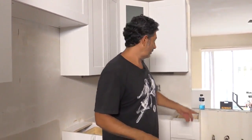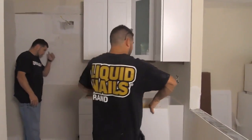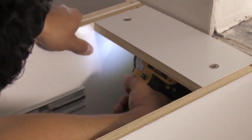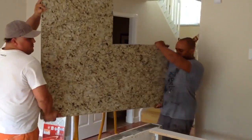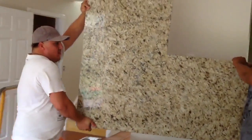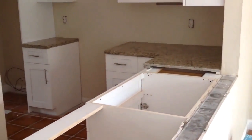Now we're going to do the kitchen sink cabinet. And after that, it's going to be the granite. Once all the lower cabinets were installed, it was time to bring in the new countertops. I chose a neutral stone that complements the existing flooring and the white cabinets. With the original two-level countertop gone, the kitchen now feels more spacious and modern.